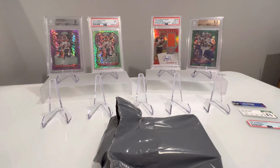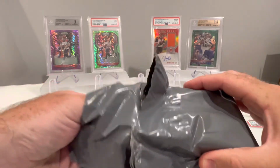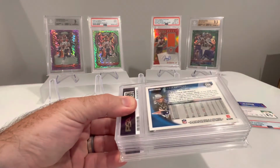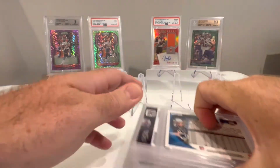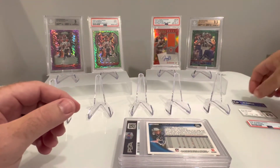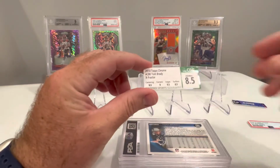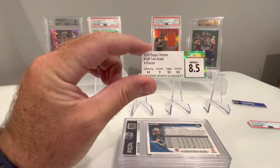So we'll show them off to you, and we'll go one by one and let you see what we got here. I've already seen all these grades, so there's going to be no major crazy, oh my gosh, wow, but I'm really happy overall. So we'll start off with the Tom Brady X Fractor right here.